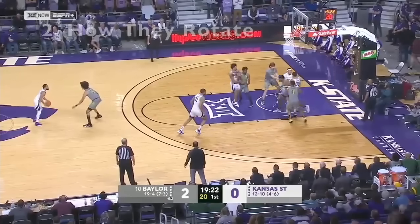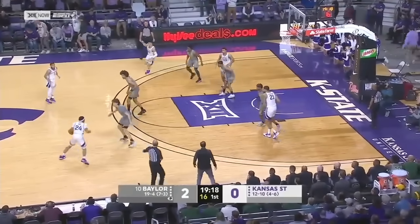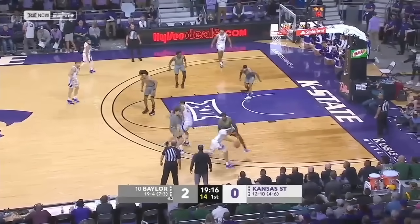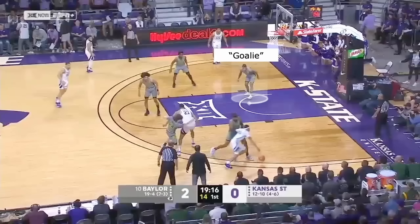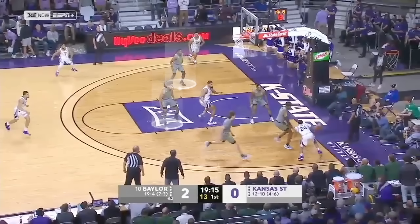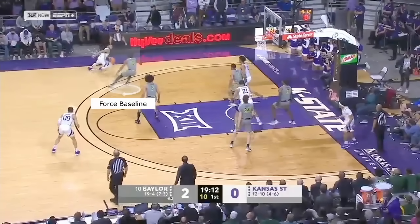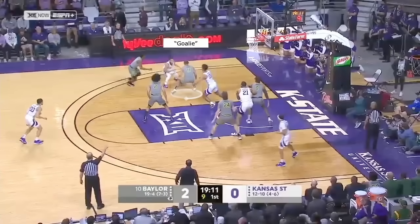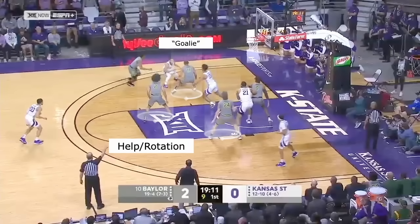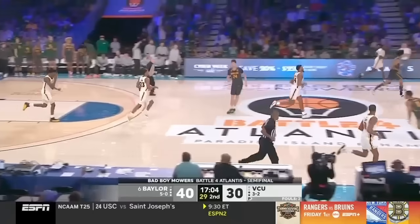Now, the thing that makes all of these closeouts work is how they rotate. Anytime the ball does get driven baseline as they are anticipating, they are going to have what I'm going to refer to as a goalie or a help man who is going to rotate over with early help, and then their back defenders are going to be your rotation or your help the helper guys. The great thing about this defense is that you can do it over and over. You force baseline, your goalie early helps, and you have your backside rotation guys who are ready for the pass out so that they can scramble.